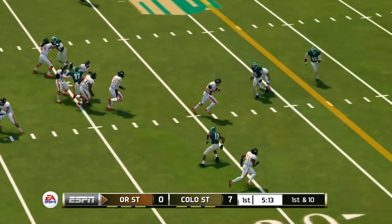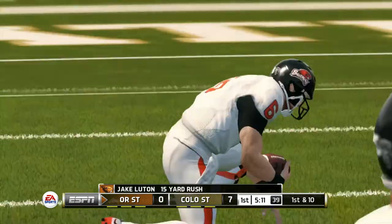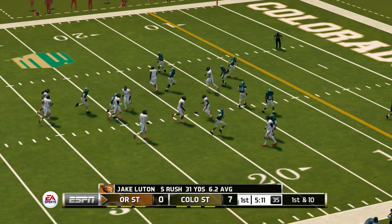He's on the run. Brought down at the 19-yard line. Gain of 15 on the play. First down.